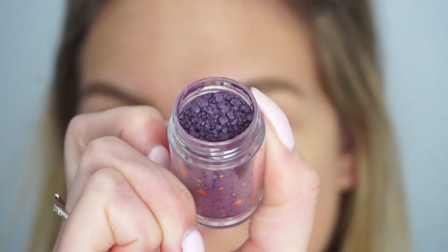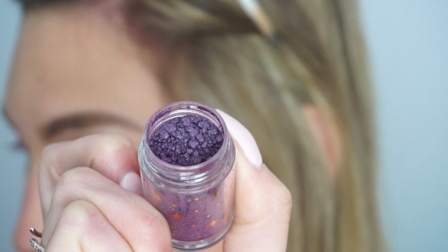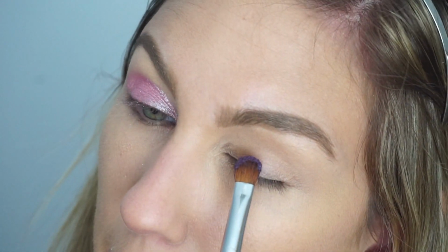Alrighty, so next up I'm going to be taking the Archer. This is described as a deep plum with a turquoise duochrome sheen. Ooh, very pretty. So I'm just grabbing out a clean E54 from Sigma, and once again I'm just going to get my brush damp. And here is what the Archer looks like on the brush. I'm just going to go ahead and apply to this eye.